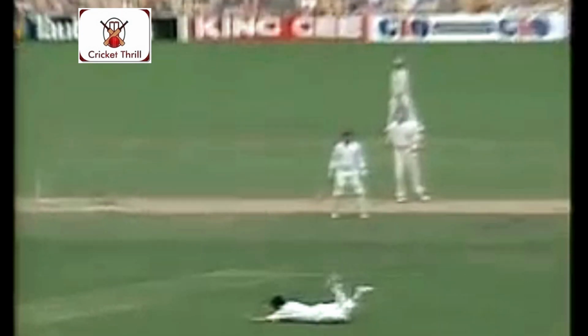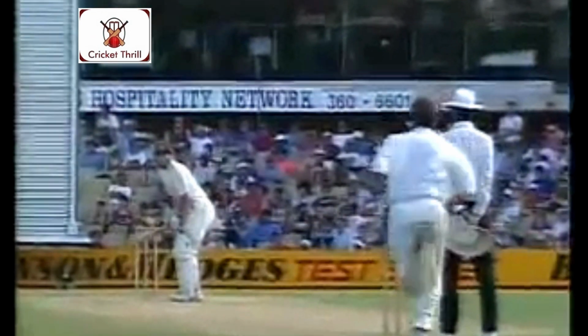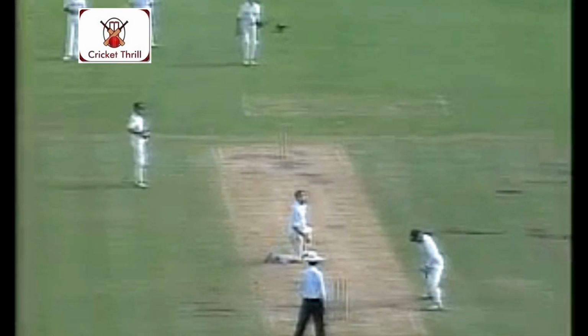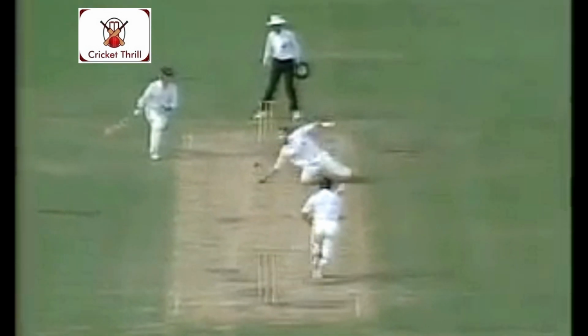Here it is. At the other end, Michael Slater's on 86. If he makes 100, it'll be a very good one. It's well driven and well fielded. Border luckily with the foot behind the line there. Allan Donald got some hand on that delivery and smashed into the stumps. Slater on 92.